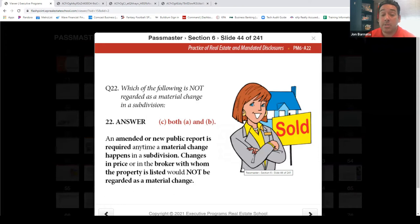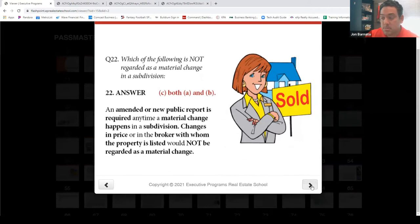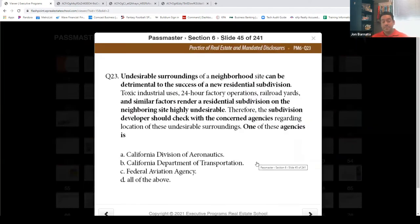But if they change anything else, so for example, they take out a bike path and make the backyards bigger on some of the homes, that would be considered a material change. They have to go back to the Department of Real Estate to get a new report before they can proceed. Does that make sense? Clear as mud? All right.